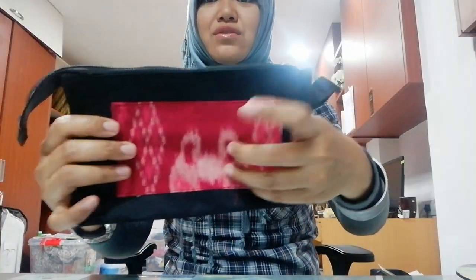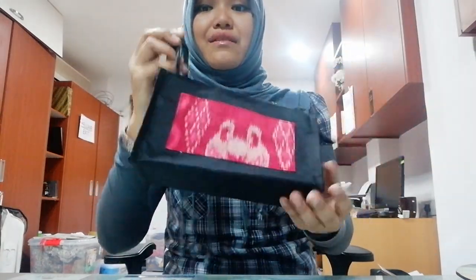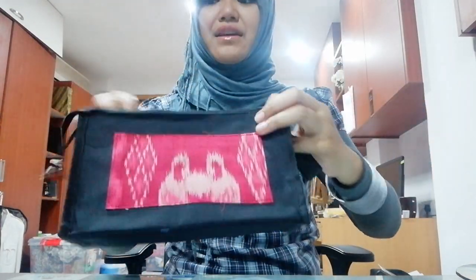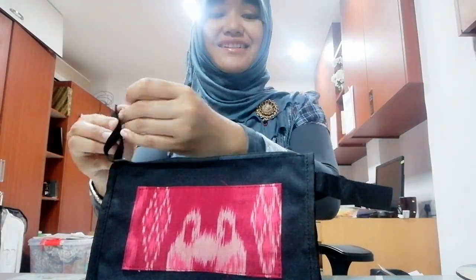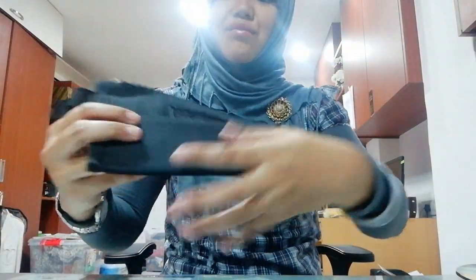I can show you the other one. We have this small pouch. This is batik ikat, the pattern of the material here. At the back, the logo is Wonderful Indonesia. Any kind of logo you can put, like your company's logo or your name, anything you want. It's like this inside. It's a very small one and very convenient. You can put anything. Made of nice polyester material. This one is cotton, batik ikat cotton.